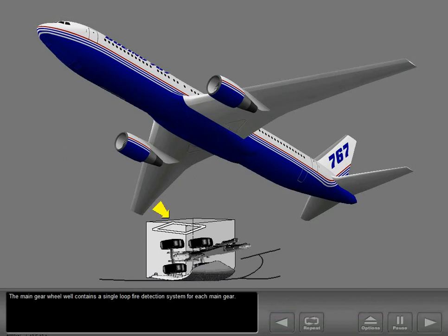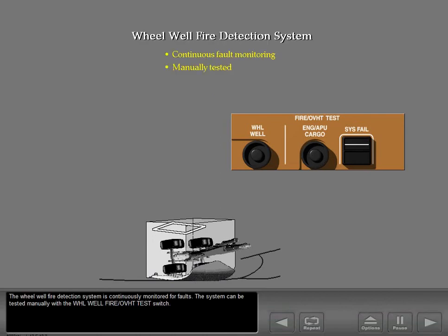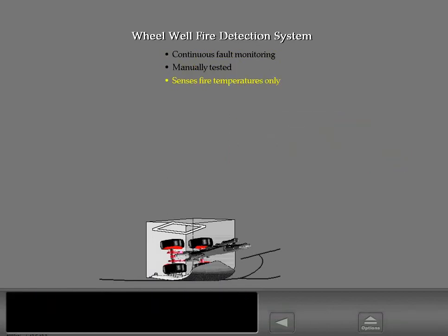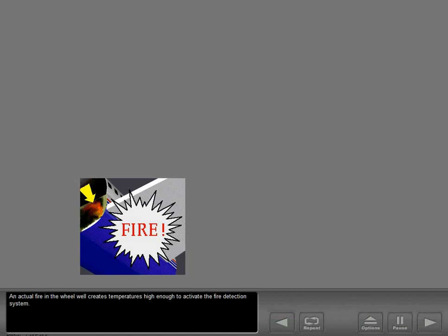The main gear wheel well contains a single loop fire detection system for each main gear. The wheel well fire detection system is continuously monitored for faults. The system can be tested manually with the wheel well fire overheat test switch. High brake temperatures alone will not activate the fire warnings. The system is designed to sense only the excessive temperatures associated with a fire. An actual fire in the wheel well creates temperatures high enough to activate the fire detection system.